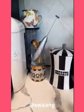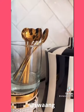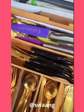Amazon kitchen items I use every day, part two. Gold strainers, I use all sizes. This milk frother, I use it to blend in my vital proteins. These little gold spoons, glass straws for my smoothies, and these Cuisinart knives.